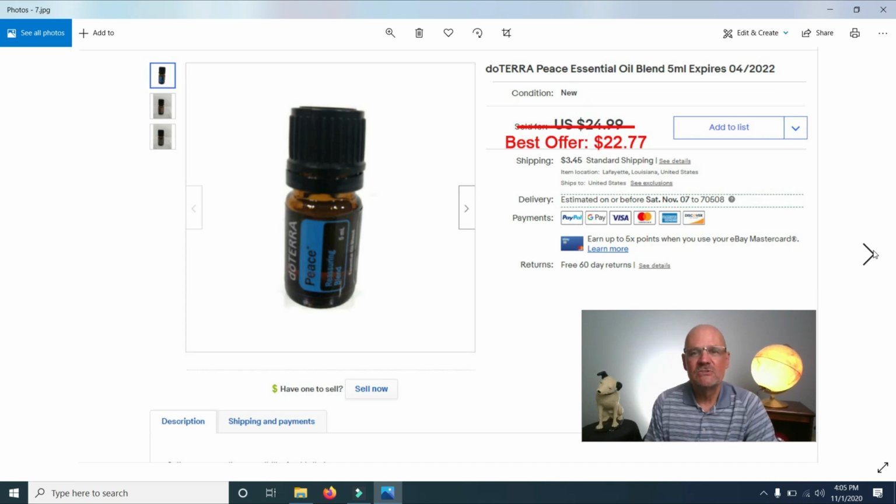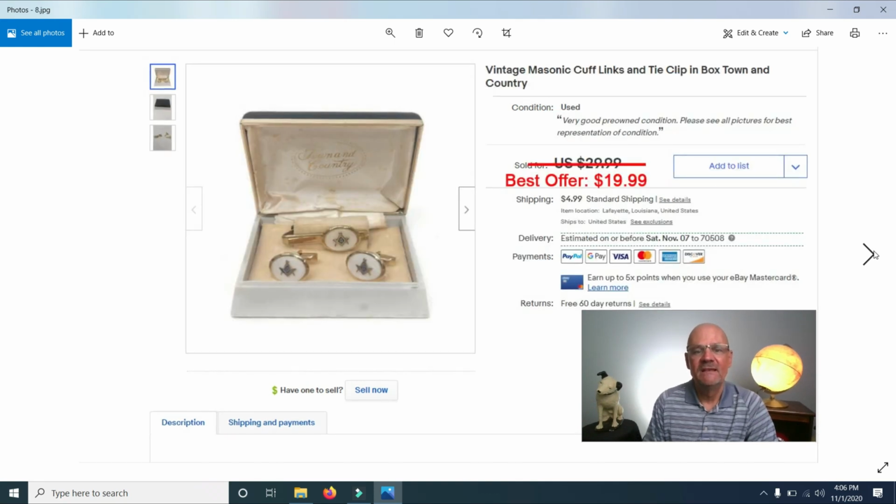Next, I sold this doTERRA Peace Essential Oil. I bought this along with 24 other bottles at an estate sale. I waited till the last day, the last hour, where everything was 75% off, and I sold this one for $22.77.